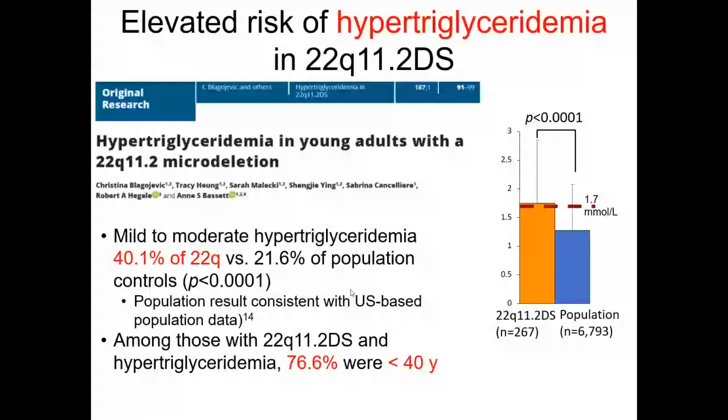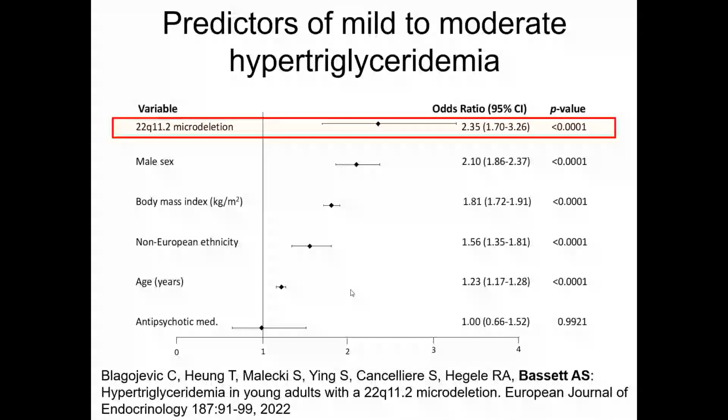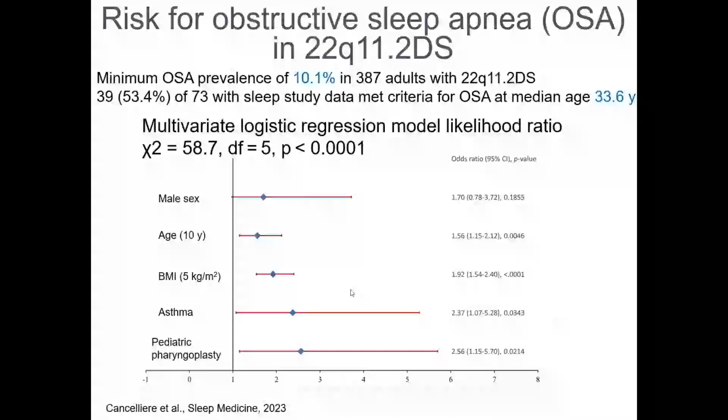We've more recently found that there's an elevated risk of hypertriglyceridemia in 22q, mild to moderate levels of hypertriglyceridemia. It's extraordinary, really. 40% of our patients, and among those with 22q and hypertriglyceridemia, over 3/4 were under age 40. This is accounting for other factors involved in hypertriglyceridemia, which is shown on this slide. So there's the risk that's imparted by having the 22q deletion. It's at the top of the tree here, even when you account for male sex, body mass index, so obesity, non-European ethnicity, age, and antipsychotic medication. Something we published last year.